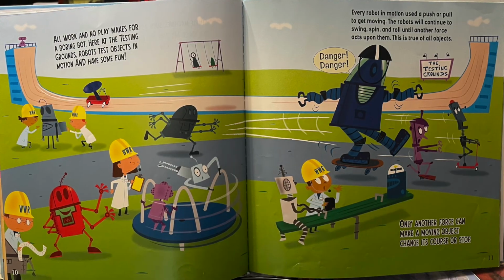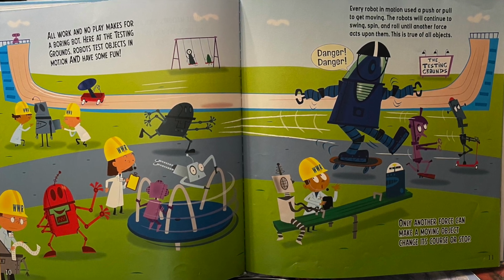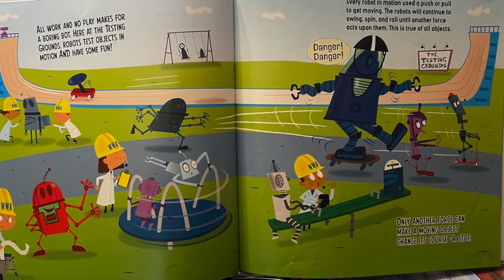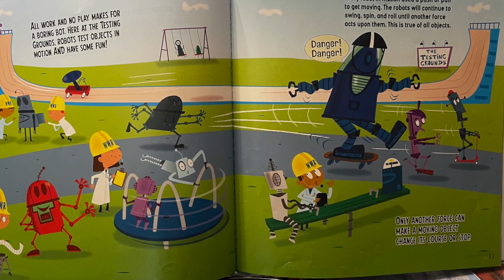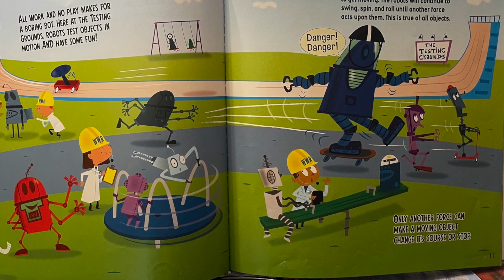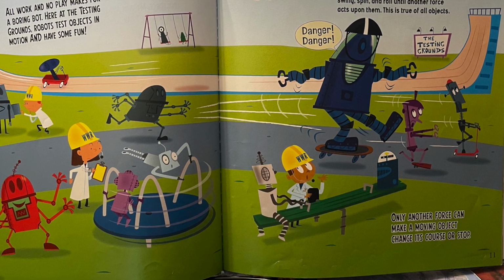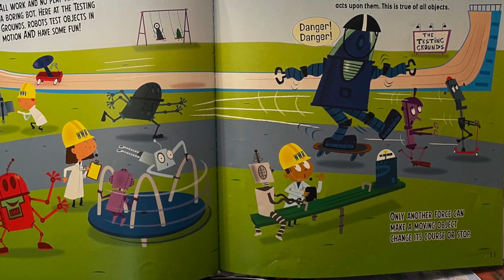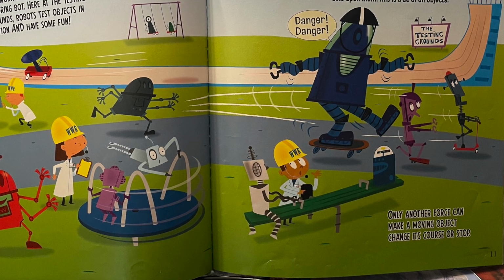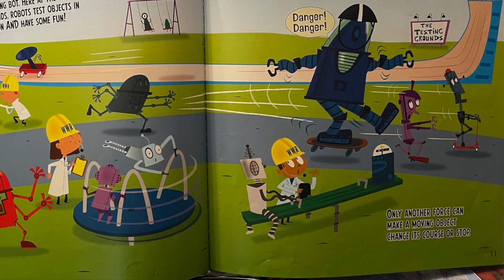All work and no play makes for a boring bot. Here at the testing grounds, robots test objects in motion and have some fun. Every robot in motion used a push or pull to get moving. The robots will continue to swing, spin, and roll until another force acts upon them. This is true of all objects. Danger! Danger! Only another force can make a moving object change its course or stop.